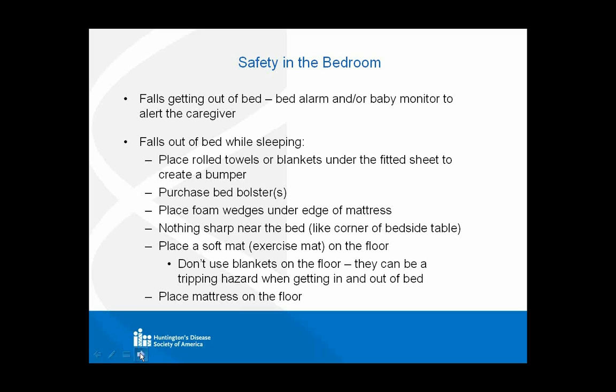To minimize the chance of someone with Huntington's disease falling out of bed while sleeping, you can place rolled towels or blankets under the fitted sheet to create a bumper, purchase bed bolsters, or place foam wedges under the edge of the mattress.